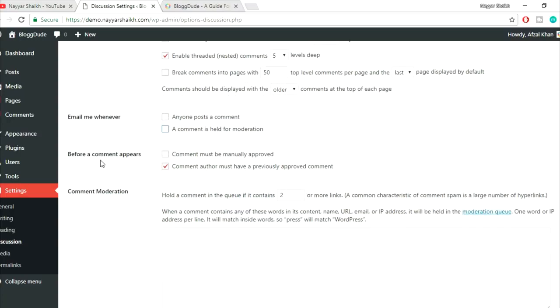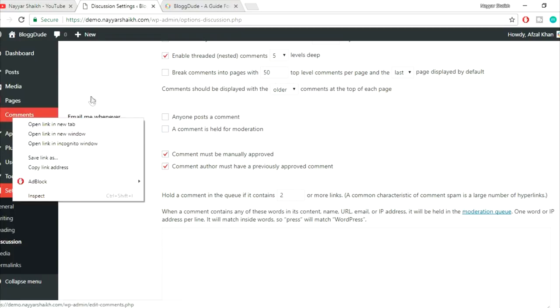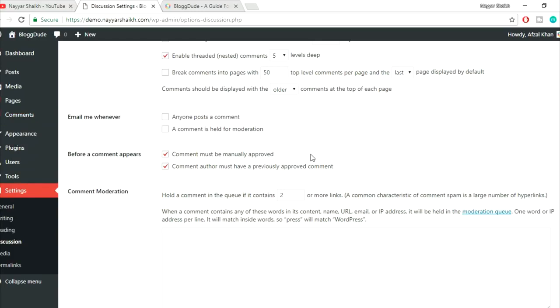Before a comment appears, the comment must be manually approved. Now if you tick mark this, then you'll see under comments there will be many comments which are unapproved. You have to manually approve each and every comment. Now this is good and bad at the same time. It all depends on how your website is.